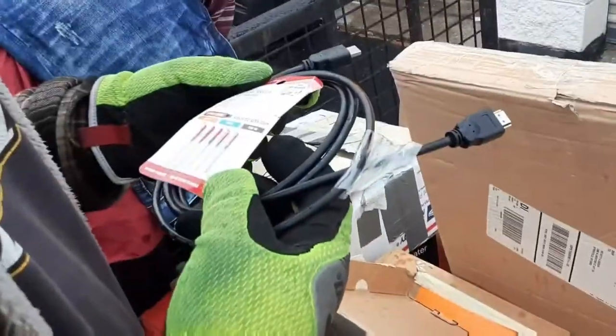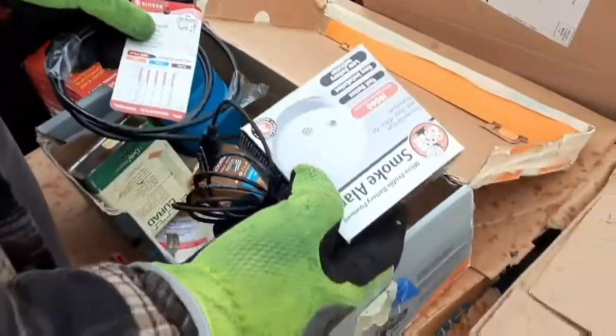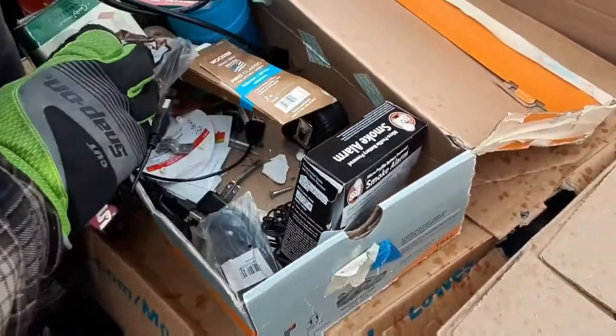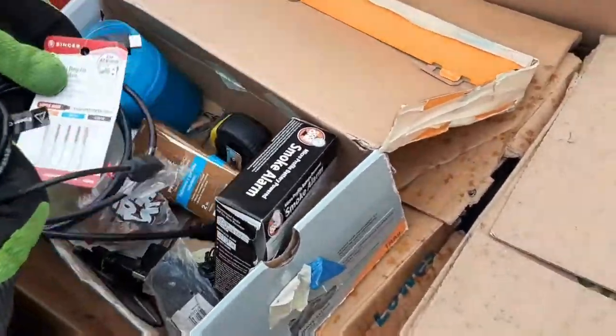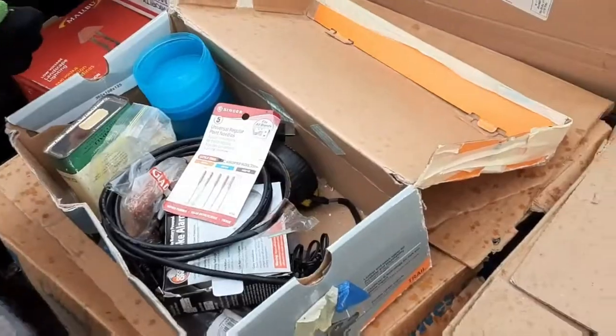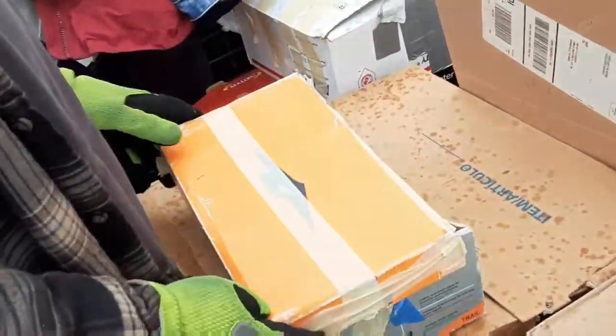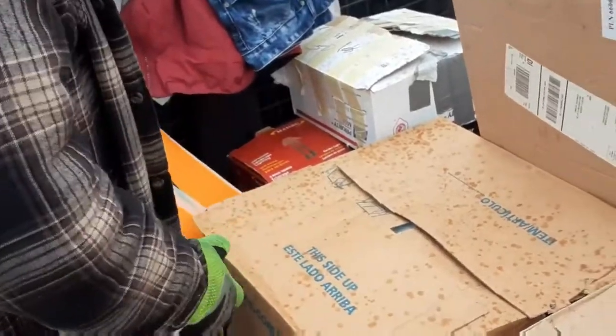We got sewing needles for a Singer sewing machine. HDMI wires. A smoke alarm. We got a lot of charger cables, though. One thing I'm not surprised about is we didn't find any jewelry so far. There, we got a little scrubby sponge. The reason why I'm not surprised is because obviously we found that crack pipe. So I'm assuming anything he had of value ended up at the pawn shop. So, there's that.